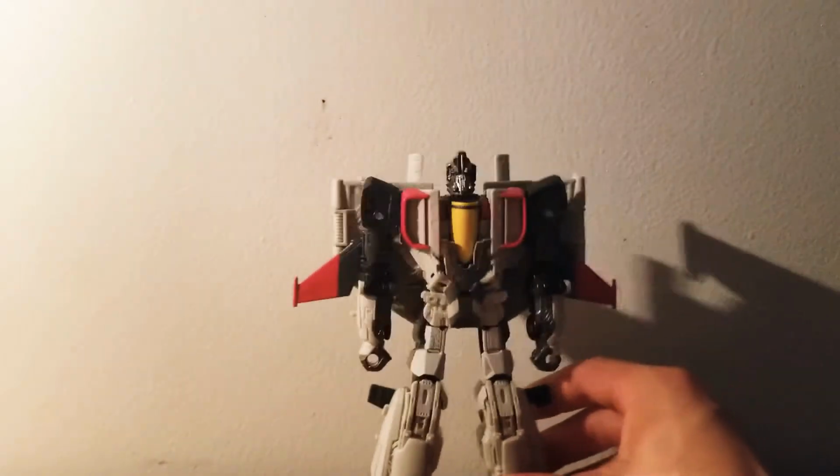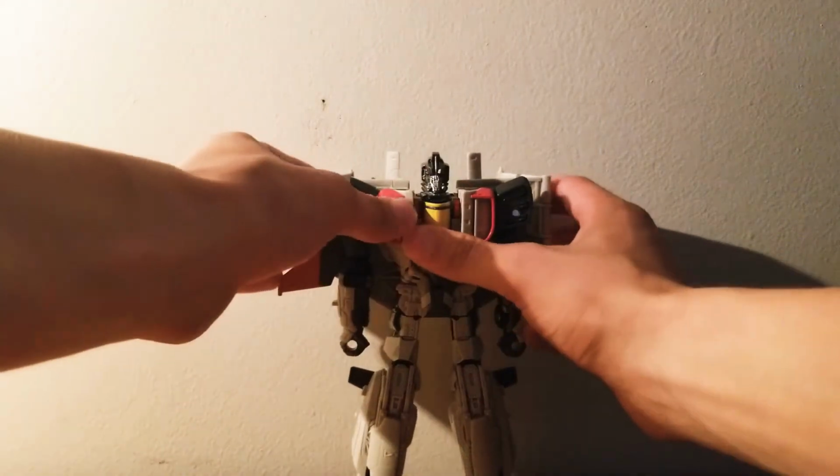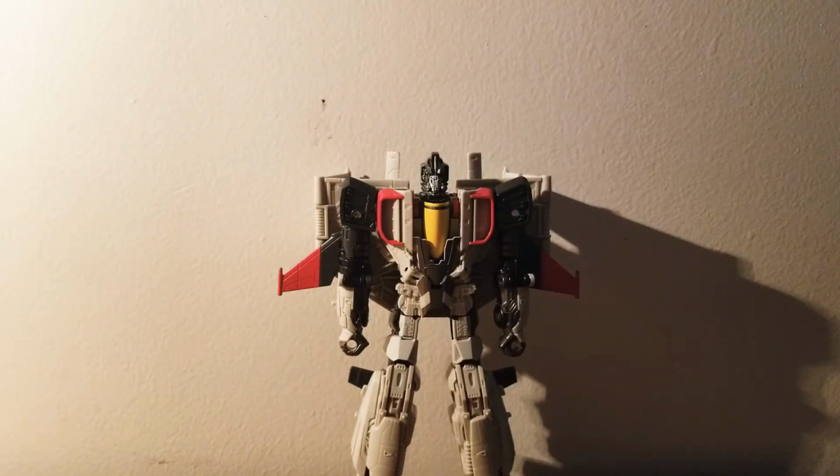So again, I really do like this figure. I think he's really awesome. I think he's really cool. And I did get him at Walmart. If you have a Walmart or Toys R Us where you are, go ahead and get this figure. If you don't have him in stock yet or at all, I wish you luck just looking anywhere. This was the last one I got. So again, if you have a Walmart or Toys R Us where you are, go check it out, or just a random toy store. Go check it out.